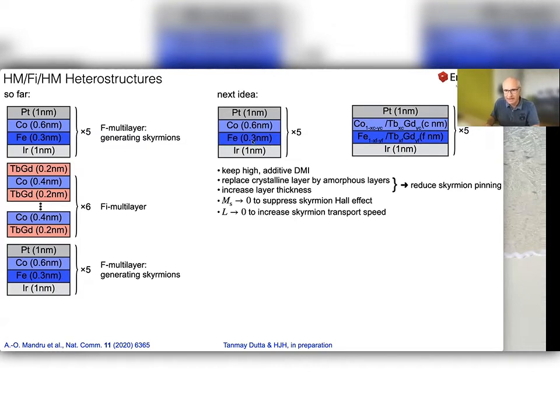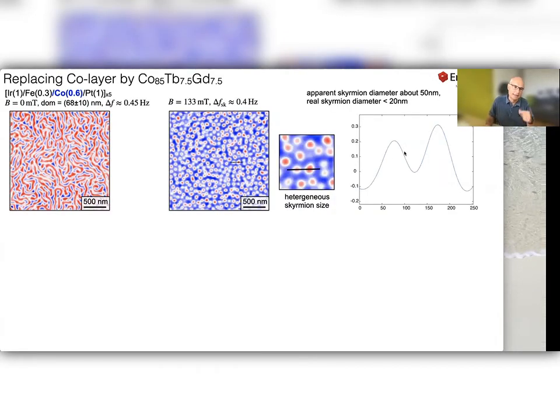And why do we do that? First of all, we want to have an amorphous layer. Then we want to increase the layer thickness. We want to suppress M and L to have no Skyrmion Hall effect and to have a high Skyrmion transport speed. Now, does this work? That it works is shown here. So here we have the results obtained for an iridium, iron, cobalt, platinum layer, as shown before. We have a nice high density lattice of Skyrmions.